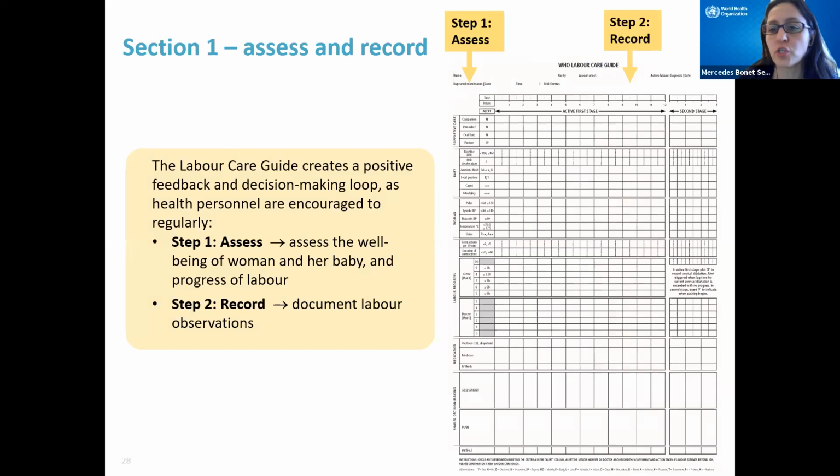Just coming back to this slide on what Veronica explained about this loop of assessing, recording, and planning for her care. When it comes to section one, what you will be doing is assessing and taking her history and then recording in this section at the top of the Labor Care Guide your findings and the information that will help you manage her labor better or identify any risk.